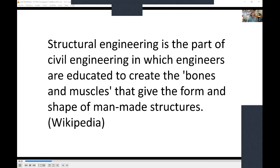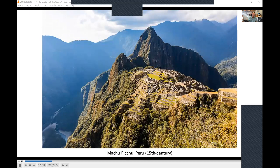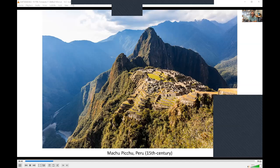I will give you some examples of man-made structures. We'll start with old ones, and then we'll progress to more modern ones. This one is in Peru. Some of you may have been there. I was fortunate that I visited there. My wife likes to travel, so we went to that place, and it's a beautiful place.